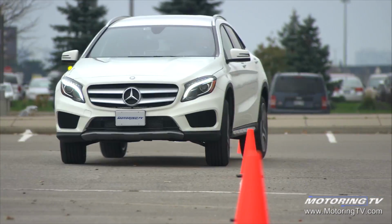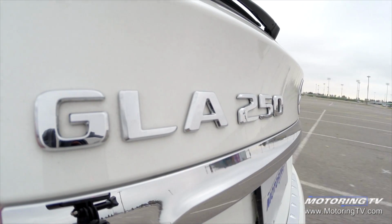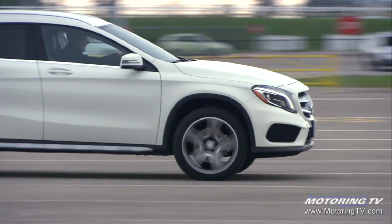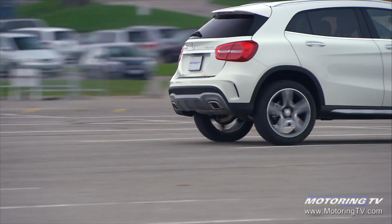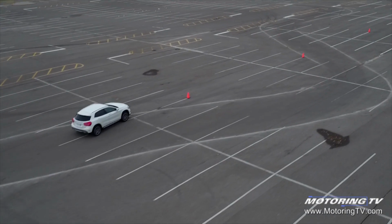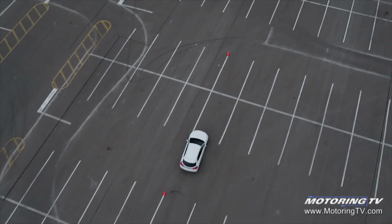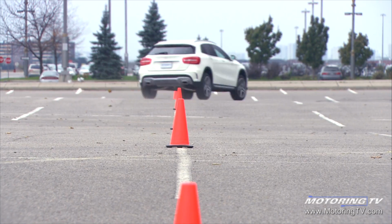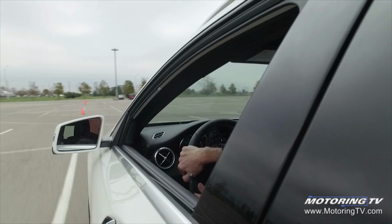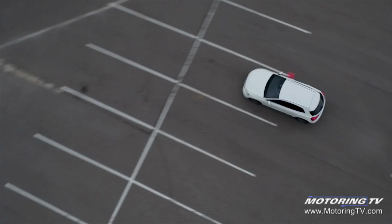The GLA does a good job of keeping body roll to a minimum without sacrificing the ride quality. Likewise, the feel and feedback from the steering is good, which made the GLA quick and pointable through the pylons. In this regard, it's more wagon-like than the typical crossover, which in my book is a good thing. One option worth considering is the Sport package. It brings a body kit, 19-inch AMG wheels and 235/45 tyres. They add to the lateral grip and sharpen the handling even further.